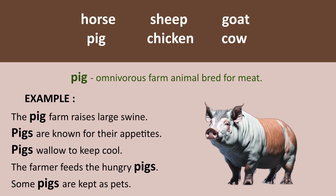Pigs wallow to keep cool. The farmer feeds the hungry pigs. Some pigs are kept as pets.